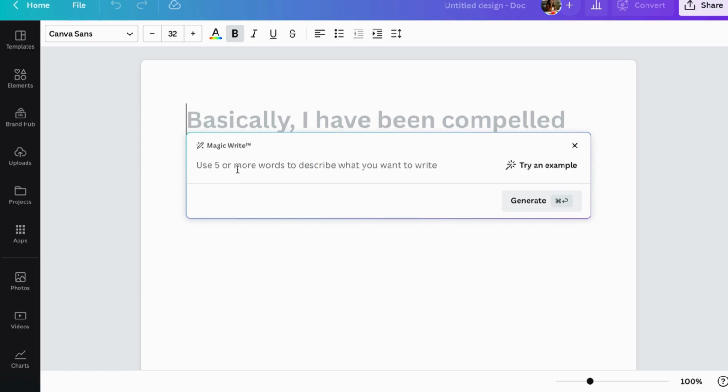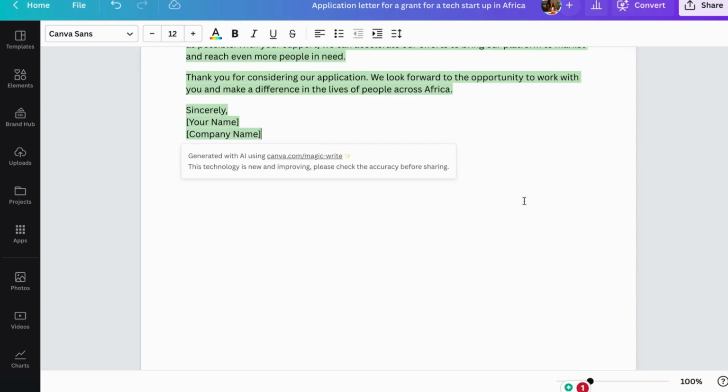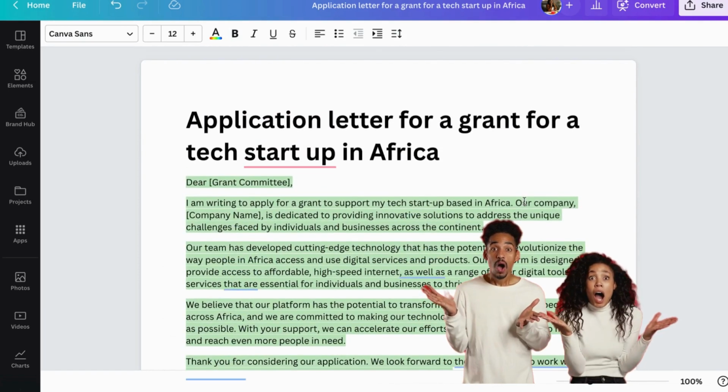So I want to write an application letter for a grant for a tech startup. All right, so you click generate. So in Africa, let's give it a little bit more juice. All right, in literally seconds, we have a letter.